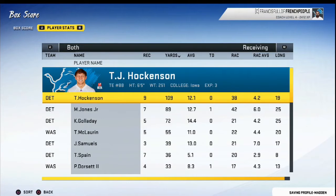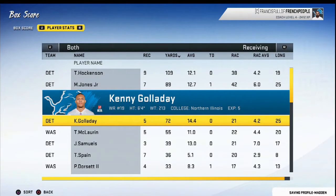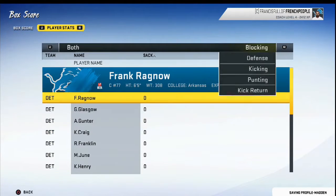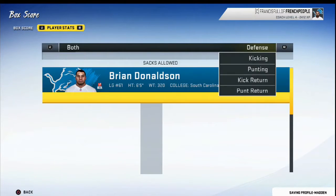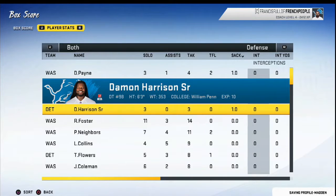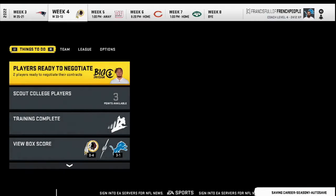Onto receiving, and you see Hawkinson, again a big day for Hawkinson. He's having a very good year indeed, and Marvin Jones and Golladay all have pretty nice days. We haven't seen too much of Tracy Spain, not as much as I thought we would, to be honest. Only 1 sack for each team. For us, it was actually Snacks Harrison, and our 1 turnover was Josh Jackson getting an interception. So an all-round great day for the Lions.